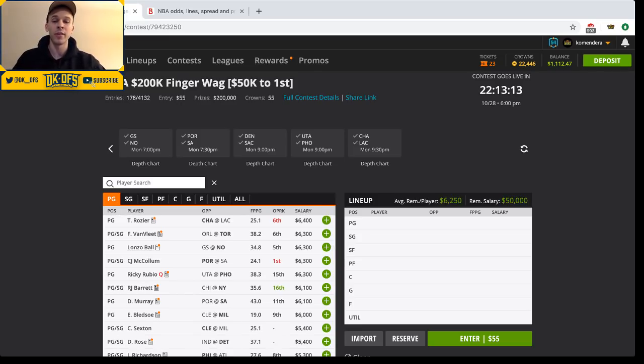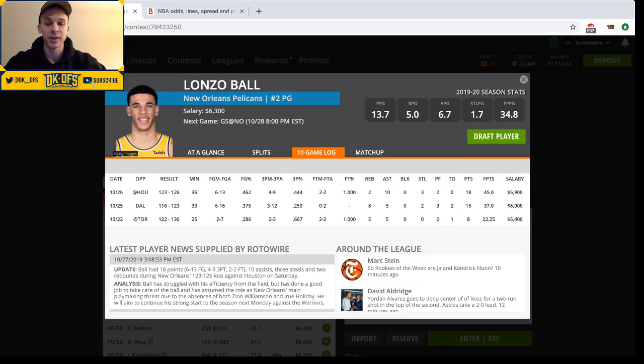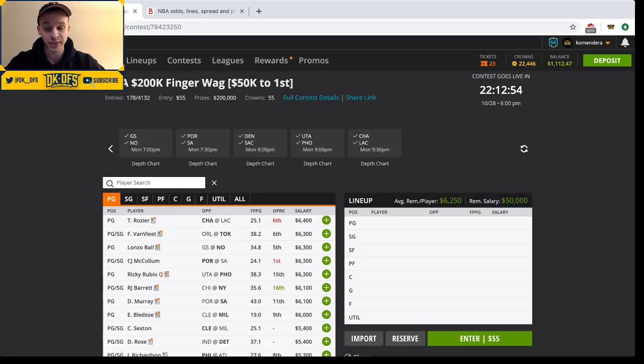Lonzo Ball, really like him, right? I've been all over him this year. Played 33 and then 36 minutes the last couple of games. If Jrue Holiday misses again, then yes, I would really like Lonzo and really like Ingram as well as Josh Hart. So, again, I want a lot of pieces of this game. It's going to be played at a very fast pace, very little defense. I love the price here on Lonzo at 6.3K.